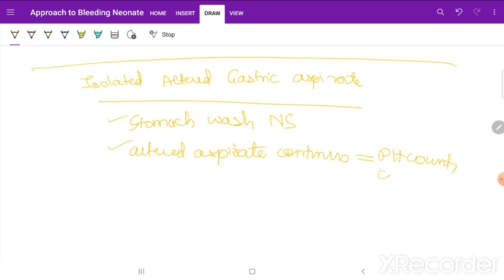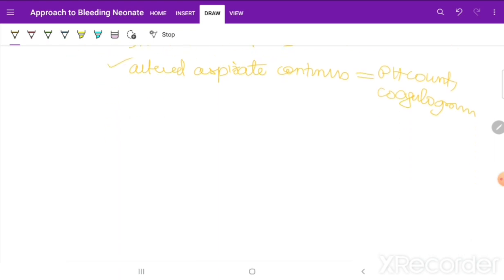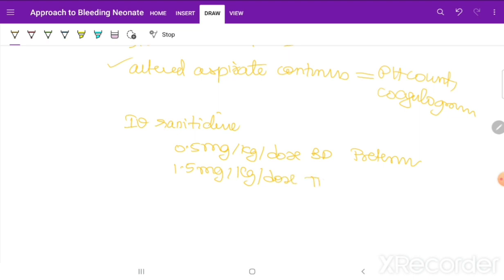All right, a coagulogram can be sent. And if platelet count and coagulation studies are normal or stress bleeding is suspected, you can give IV ranitidine at 0.5 mg per kg per dose. For preterm it's BD, 0.5 mg per kg per dose, and 1.5 mg per kg per dose TID for term babies. Okay, IV ranitidine can be given.